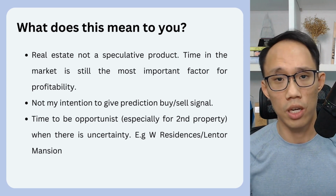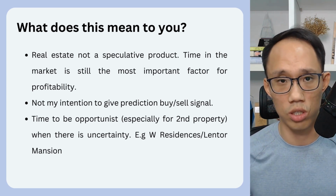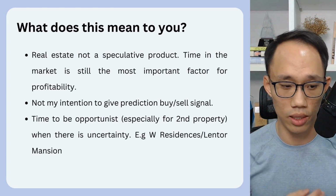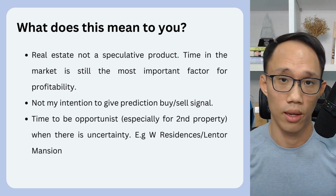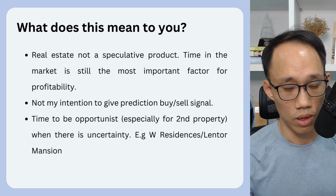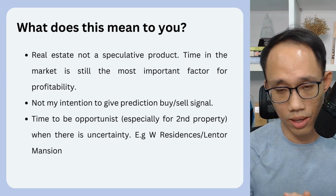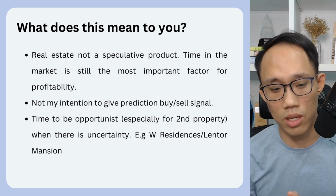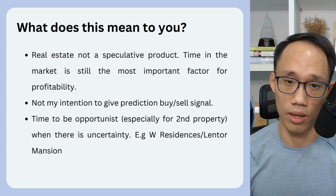Then Lentor Mansion is an example of a good, normal launch that could have been sold by Guocoland at a much higher price. But they priced it right, they did the product right, and it's been well accepted by the market. So do look out for such products, but everything is case by case. Analyze your situation, put it all together, look at the different priorities and see which are more important to you, and then make a very sound and resolute decision.